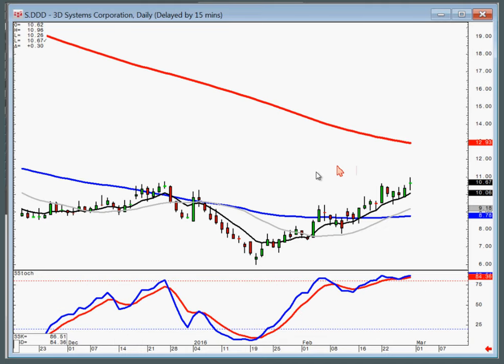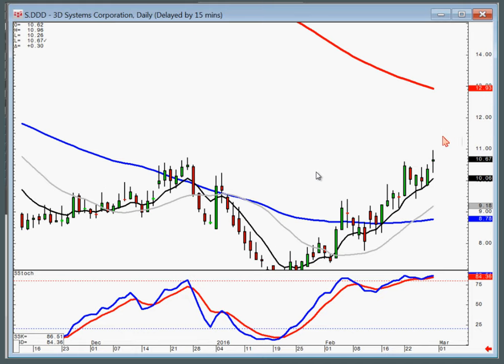DDD, all you can do in this one is stay long as it stays in this steady uptrend. Use the T-line as your stop.